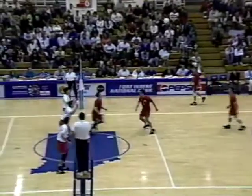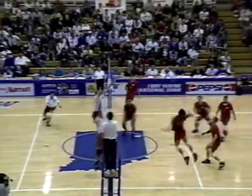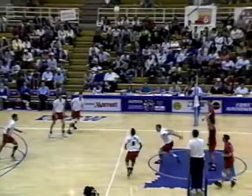Nice shot by the setter. Wide open in the middle. Nobody expecting that. We're kind of stuck at 9-6 at this point. There's Ball State's opportunity to get closer.